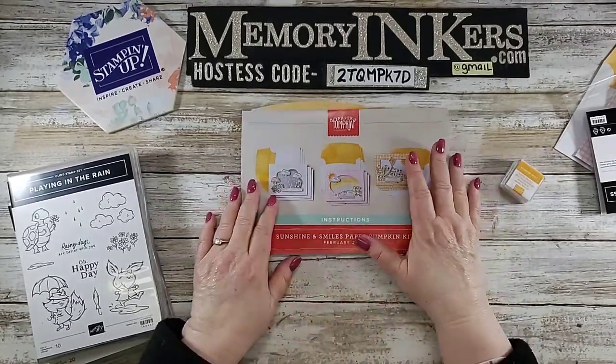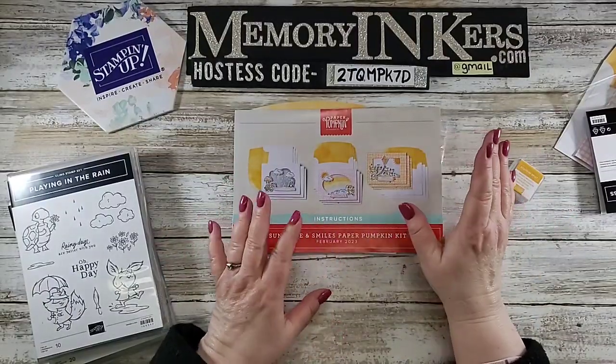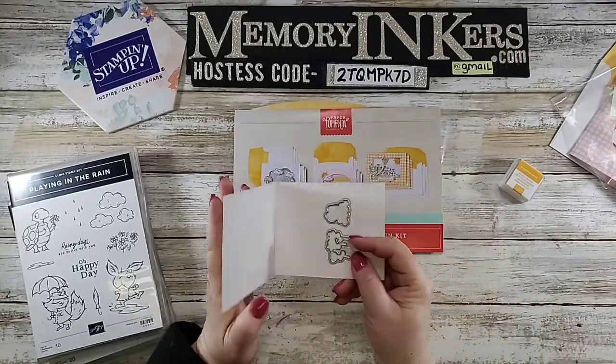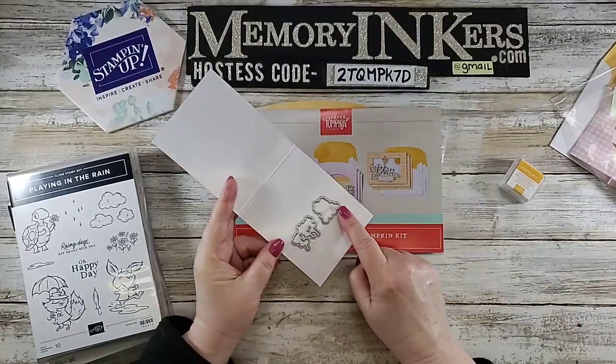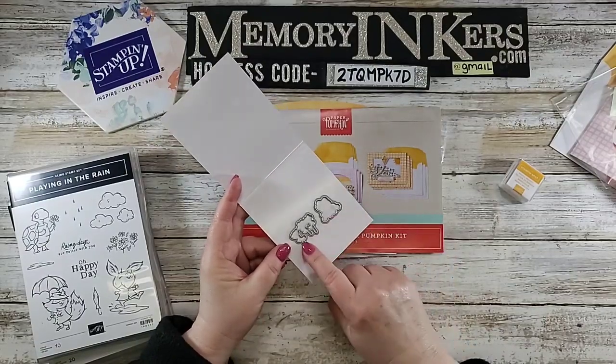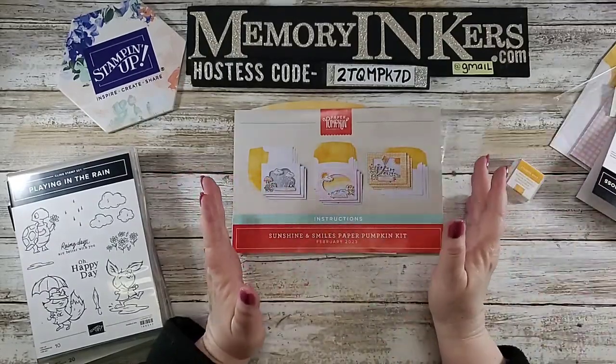Paper Pumpkin comes monthly, and it's a surprise. We don't know what it is. Like when I got this one, I had a hint, I had a clue. They also let us know, this was a new thing, that we could buy a couple of dies to go with items in this kit. We knew there was a frog. We knew that there were flowers. That's what those are. But we didn't really know anything else.